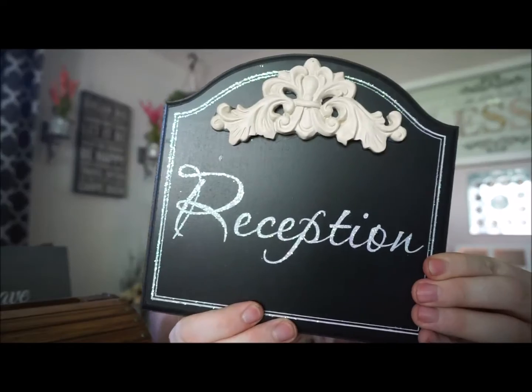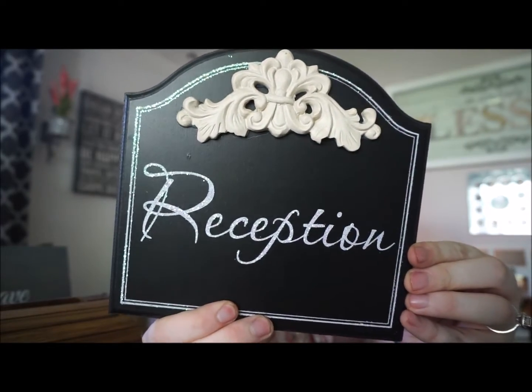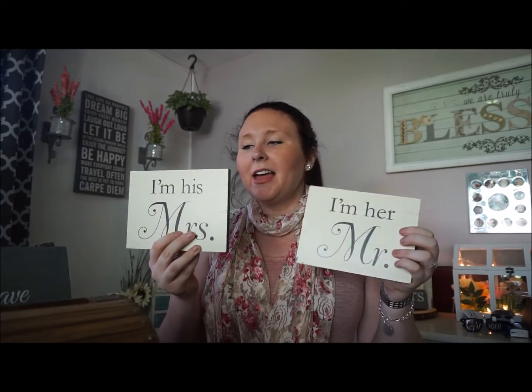Next, I have some signs here. This one I got from Joann Fabrics on sale a while ago, and it is just like a chalkboard sign. It says reception, and there's like sparkles all over that, and then you can just hang that. And then these two signs I purchased from Joann's as well. This one says I'm his Mrs. and this one says I'm her Mr. And so these are really cute. Definitely will hang these up in our bedroom after the wedding as well.